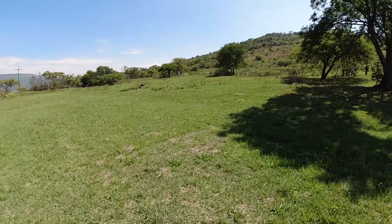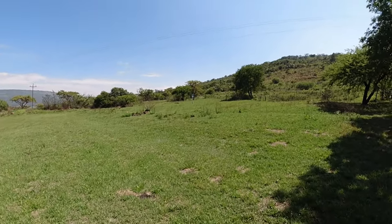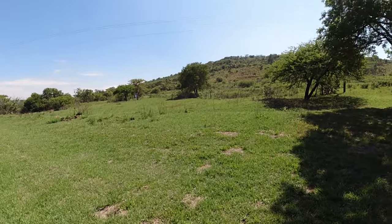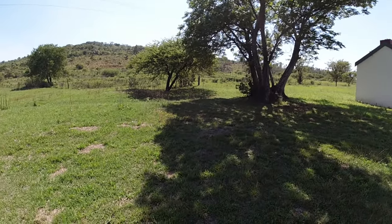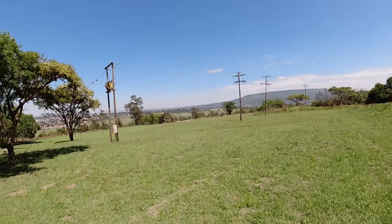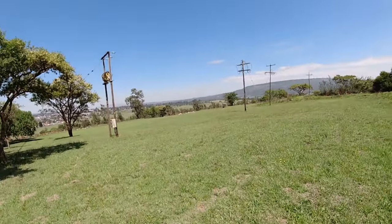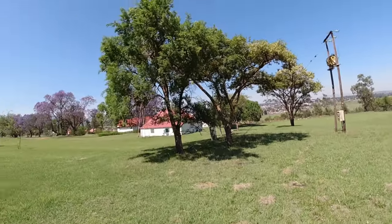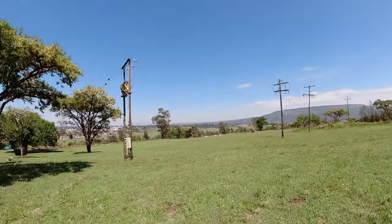General, what's that? Saw pit. Oh no, original saw pit. I think if we're going to go look, what's that? Is that a cairn?